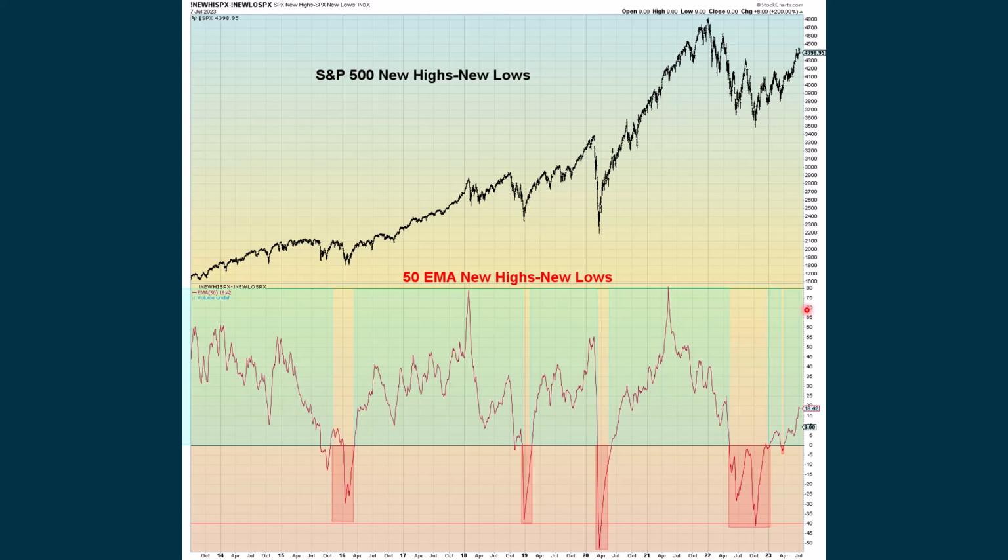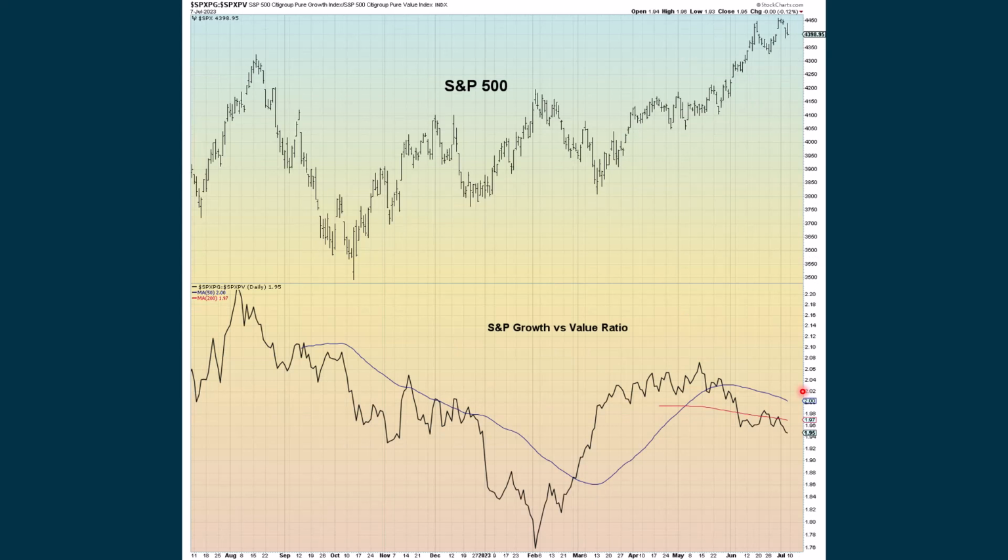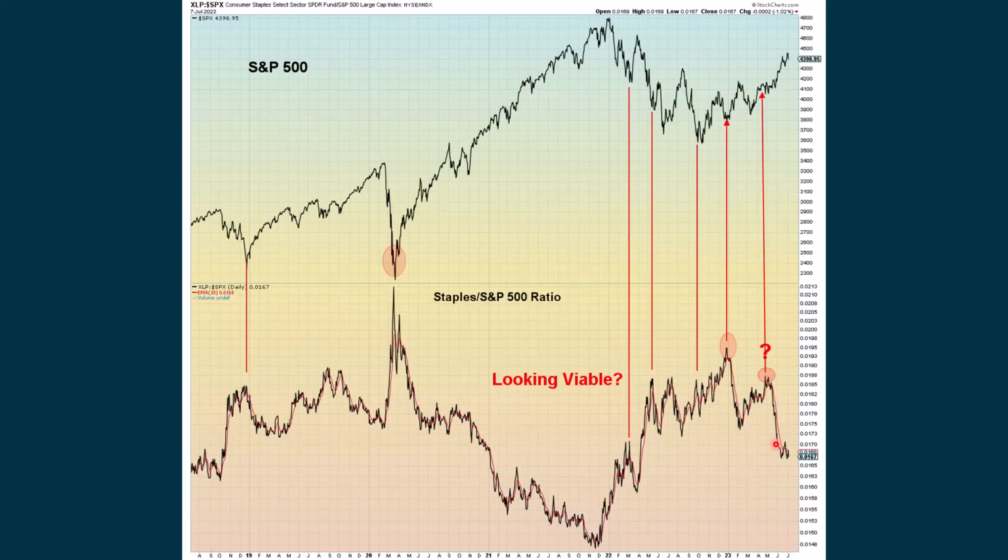The 50-period moving average of the new highs minus the new lows ticked down slightly, but is still going higher, and our indicator is still slightly above zero. When we look at S&P growth to value, this is a little bit of a concern, even though we're still in an uptrend, but we are seeing a decline overall. The Staples to S&P 500 ratio ticked up slightly, but still are really underperforming, which could give support to the S&P. So what's our outlook for Monday?